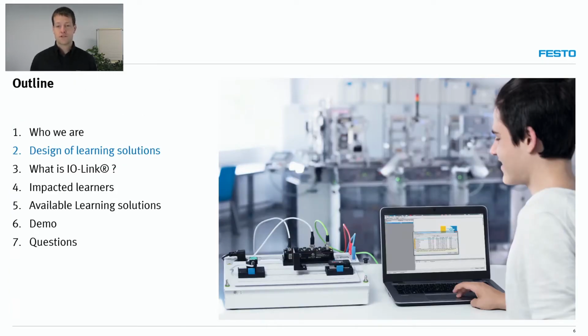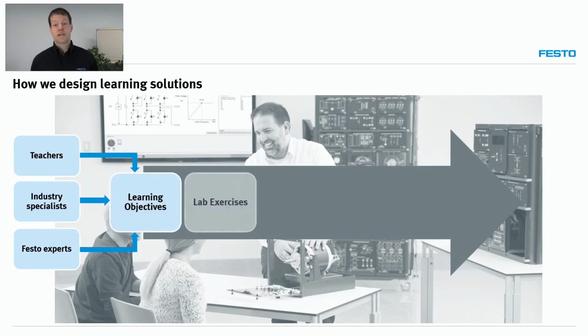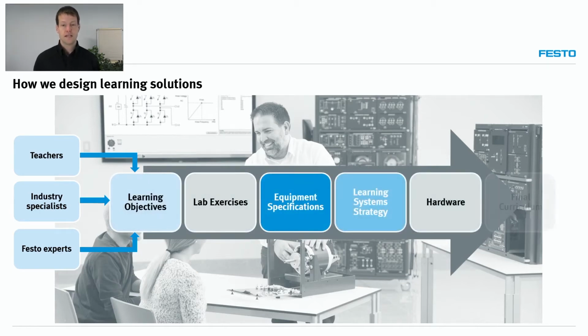I would like to say a few words now about the way we design our learning solutions. The way we do it, we gather a group of teachers, industry specialists, and internal experts to devise a list of learning objectives that are relevant to the subject matter. Using the list, we have technical writers that will sketch the theory and lab exercises. This will lead to equipment specification, and only then do we go get the actual equipment, and we do some testing. We come up with a prototype, and at the end of it, the technical writers will finalize the curriculum, and that's why we call it a learning solution. It's both hardware and software together.